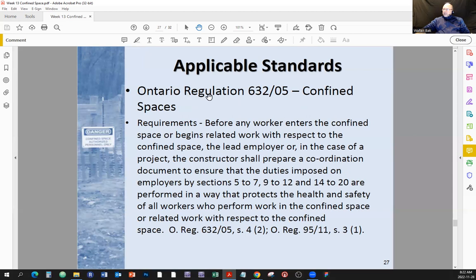Applicable standards: Ontario Regulation 632/05, Confined Spaces. Requirements before any worker enters the confined space or begins related work with respect to a confined space: the lead employer, or in the case of a project, the constructor, shall prepare a coordination document to ensure that the duties imposed on employers are performed and that workers are protected. So these are not suggestions to watch out for this or that. This is a regulated thing that we have to go by when it comes to anything that classifies as a confined space and doing work in there. So things are official. That's basically what it says.